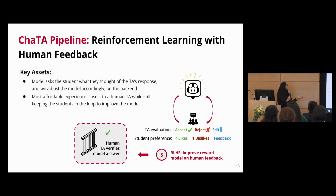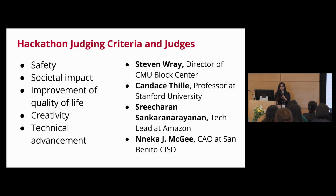So this is where the model asked the student what they thought of the TA's response, and we adjusted the model accordingly on the back end. And this provided the most affordable experience closest to a human TA while still keeping students in the loop to improve the reward model. All of these different components align pretty well with the hackathon judging criteria, which is safety, societal impact, improvement of quality of life, creativity, and technical advancement.